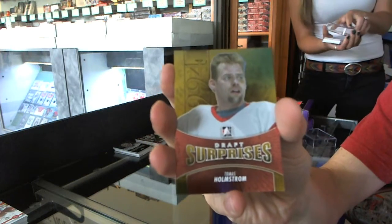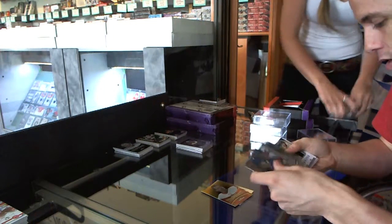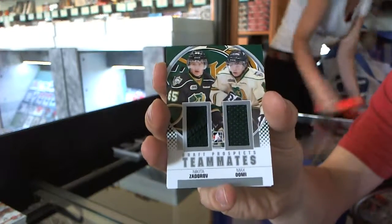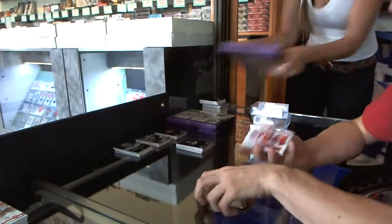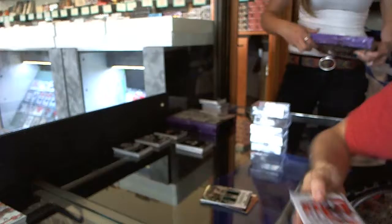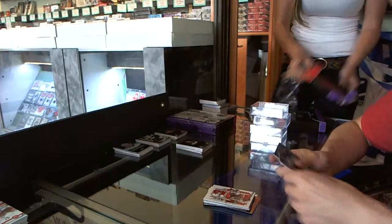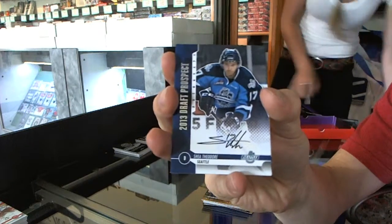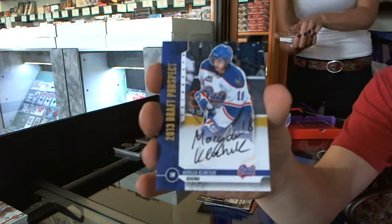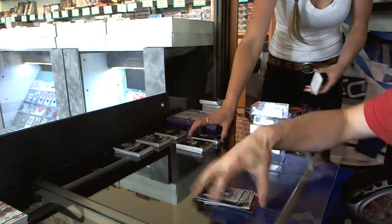Base gold, Tomas Holmstrom, base gold out of 10. We've got a teammates dual jersey silver, Nikita Zadorov and Max Domi. We've got a draft year jersey silver, Darnell Nurse. Autographs: William Carrier, Shea Theodore, and an autographed gold, numbered to 20, Morgan Klimchuk.